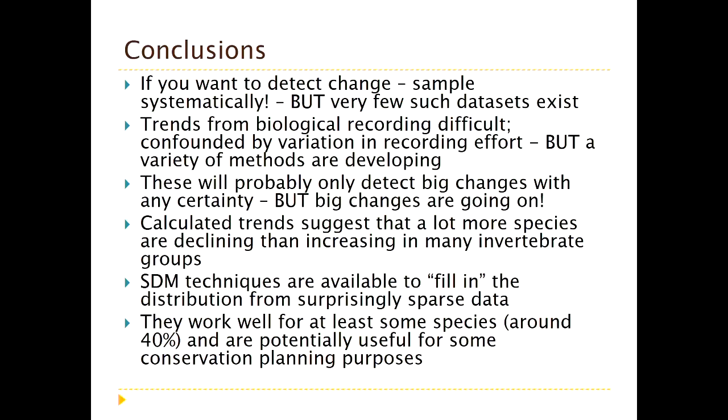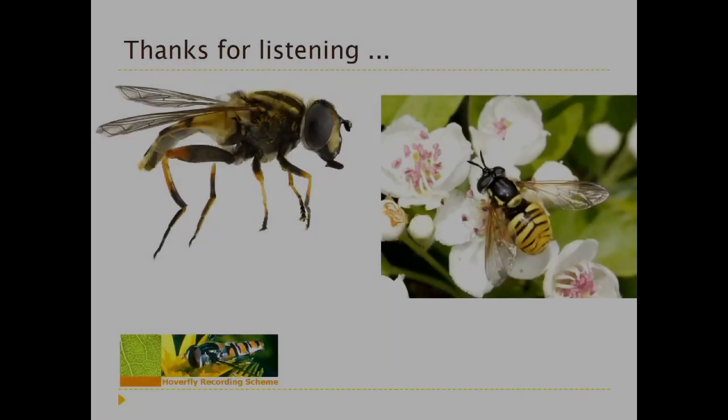Species distribution models are very useful. They are good at filling in sparse data. Now, in Britain, we are quite rich in data, but in a lot of the world, data is very sparse indeed. So these sorts of techniques are very important when you're working in many parts of the world. And the UK experience is they work well, producing models that are good, very good, for about 40% of the species in the case of things like Macrolepidoptera, hoverflies, ants, bees and wasps that I've actually done this sort of modelling on. So there's lots of useful things you can do, even with this ad hoc collected data.